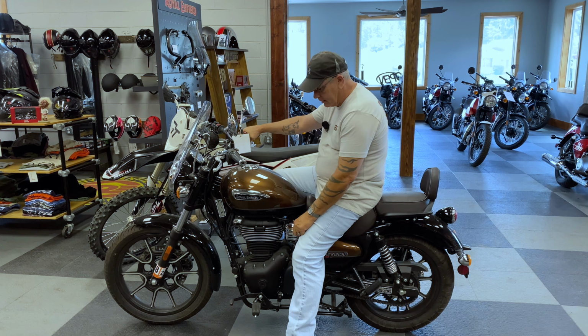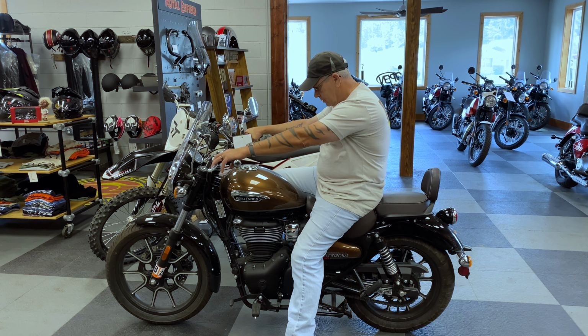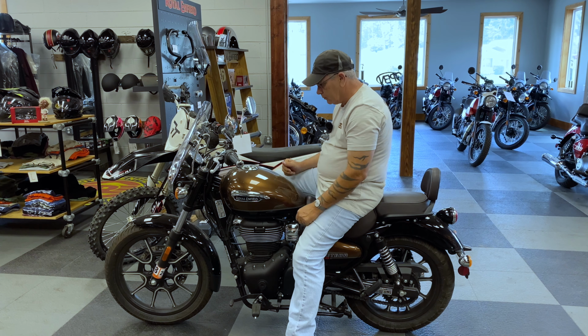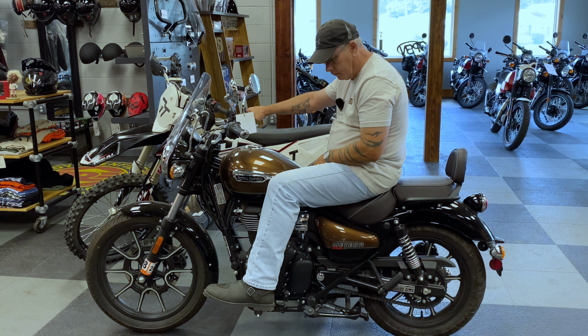This kind of feels like the old late 90s, early 2000s Sportster Customs, like the 883 Custom. Not quite drag bars on this one, but we're kind of in that Sportster territory. Not bad. It's just not my style with the more forward controls.